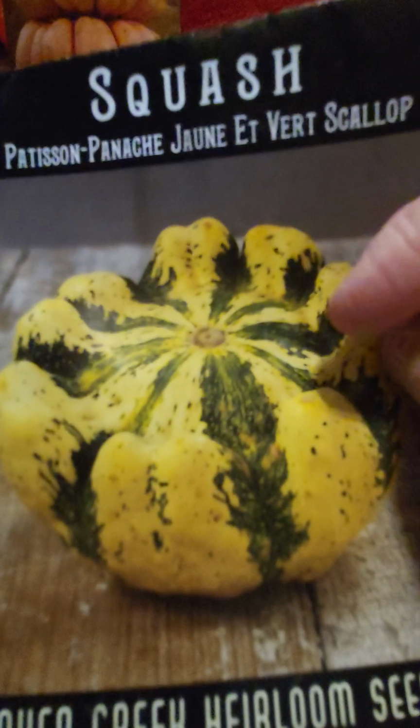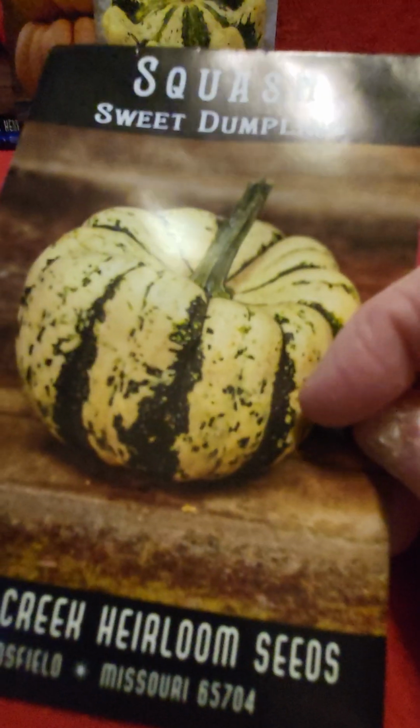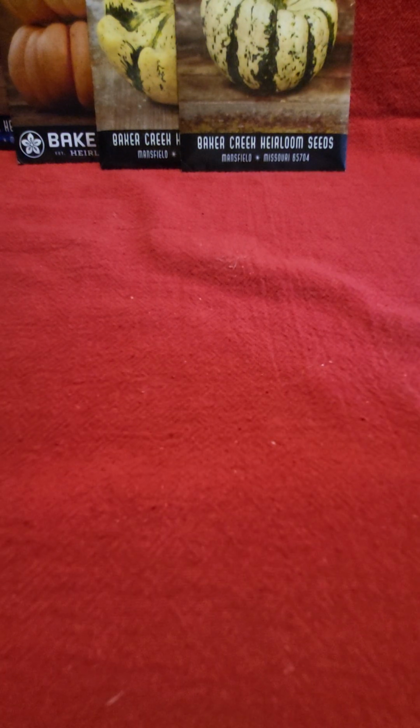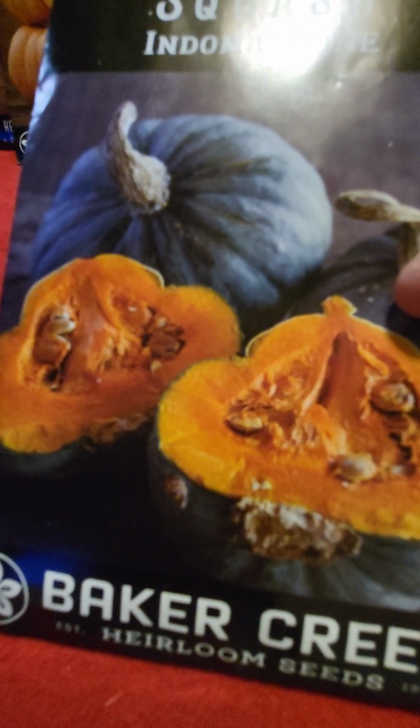Moringa squash. We got some Pattison Panache Blanc et Vert scallop. It's a pretty little sucker. I've grown those too and they taste good. Sweet dumpling. Now I bought a starter plant of sweet dumpling this year. It didn't do squat for me, so I'm going to start my own. Endomatrone. That looks so good to me.